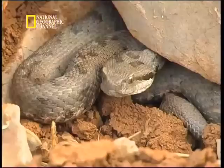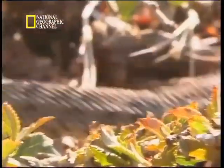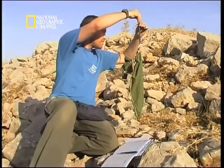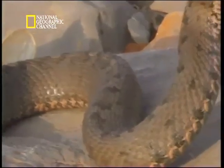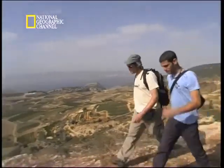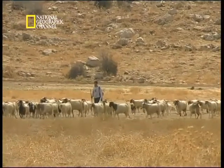Whew, we've been very lucky. It's our third viper for the day. And we're going to measure this one also. Found it under a rock. Okay, no problem here. It can't get out. I'm going to weigh this one. 95 grams. I'm measuring body length from the tip of the snout until the cloacal area. After a long day on the mountain, it's clear a new generation of vipers is off to a fast start.